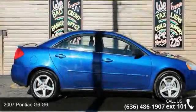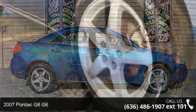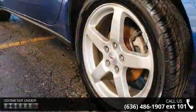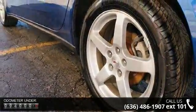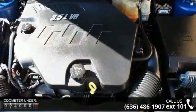Check out this 2007 Pontiac G6. If you are looking for an automobile with great features, look no further. This vehicle comes with a reliable 6-cylinder engine, connected to a smooth shifting automatic transmission.